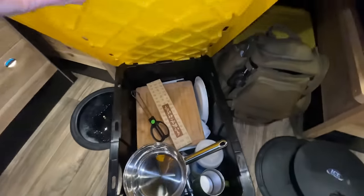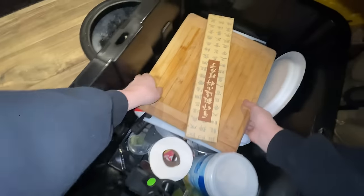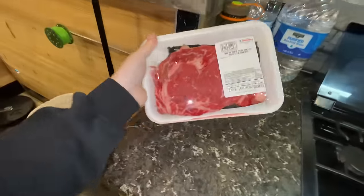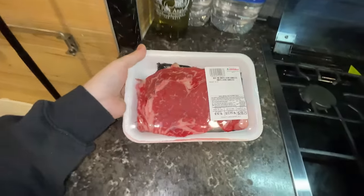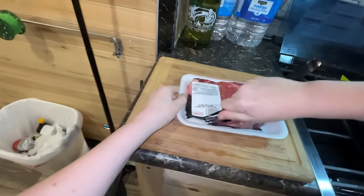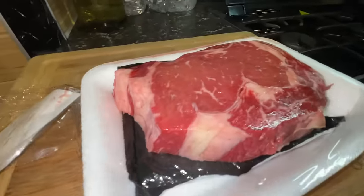I'm gonna need some stuff out of here. Gonna need this. Gonna need this. Perfect. Ooh, look at that sucker. Ribeye. Grab this. That looks like a pretty good hunk of meat.